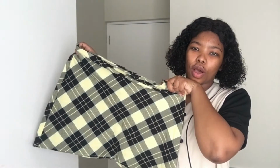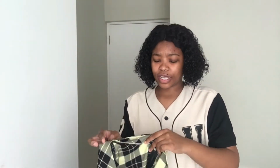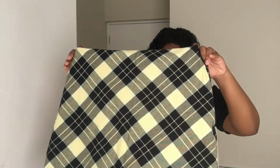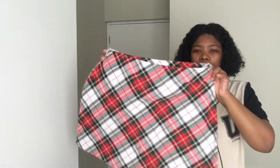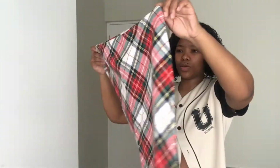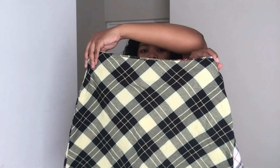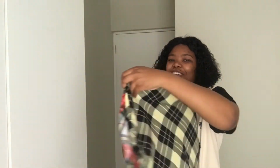Okay, next up is this skirt right here I got from Factorie. It was actually 100 rand, also on sale. I got these a long time ago. I also got this red one right here. They're matching though, but the one has that white, so I'm just gonna wear this. I actually think one is bigger than the other because I got the wrong size, it's the red one. Because if you see, it's bigger. So I'm gonna try these on, guys, and I can't wait to wear them.